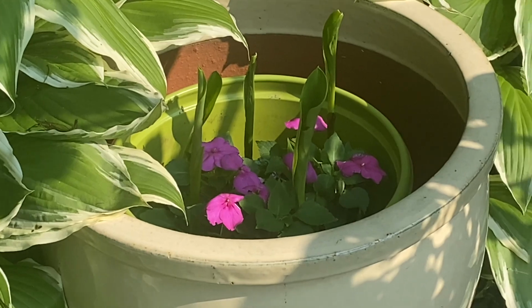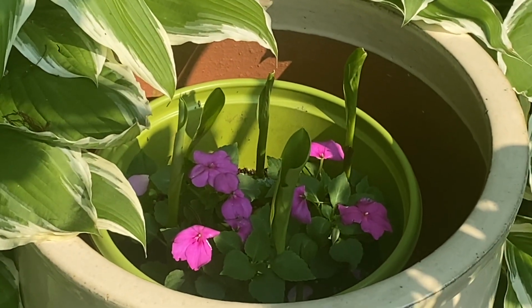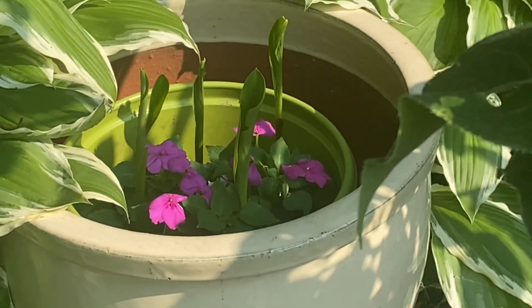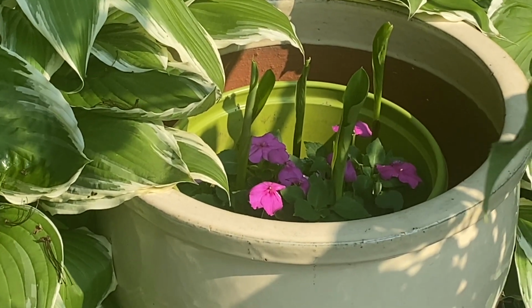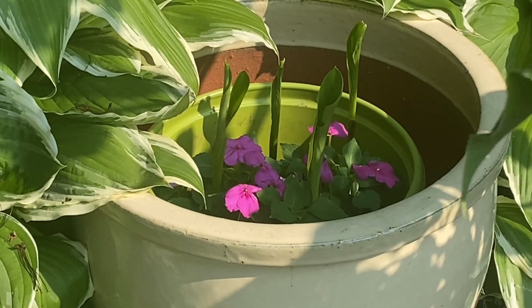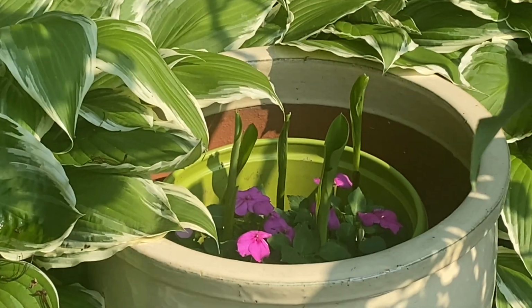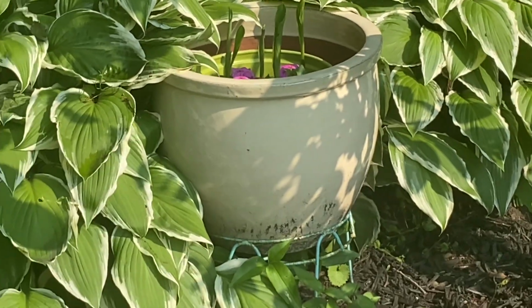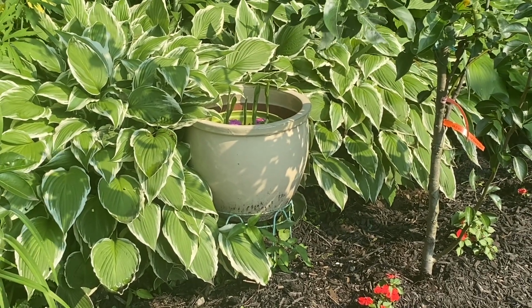This one's looking good too. I like the fact that the calla lilies are showing up, and what's going to happen is those impatiens are going to fill up and fill out over, and then the calla lily leaves will just add that height and accent to this container. But I do like how this container is looking here in this bed right at this moment. It's just fresh.